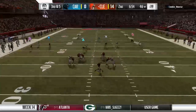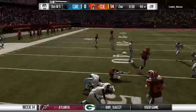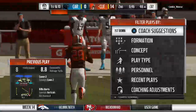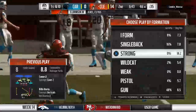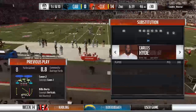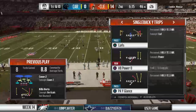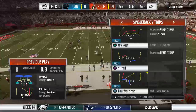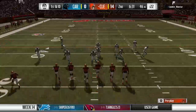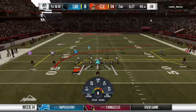Working out of the gun, Mayfield. Throwing for his running back, and he's got him complete. And he's got the first down before being taken down at the 46. It goes as a gain of 8, and it moves the chains. So from Panther territory now, it's 1st and 10 at the 46.